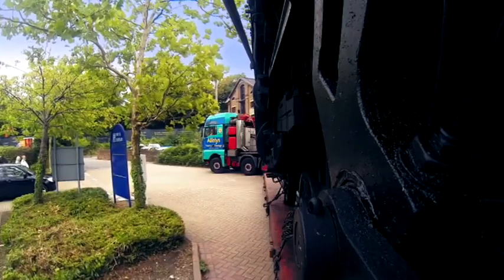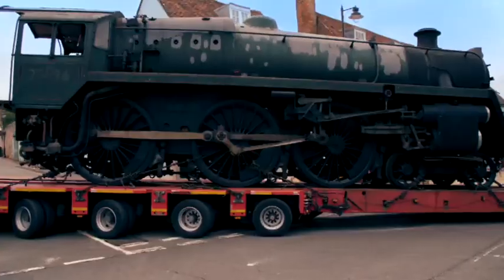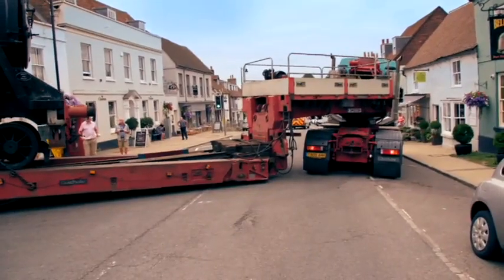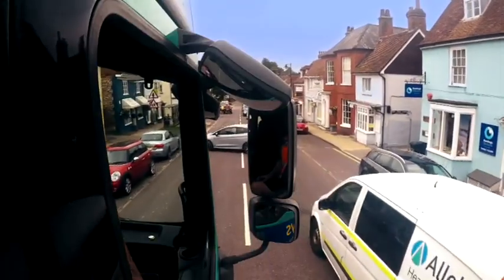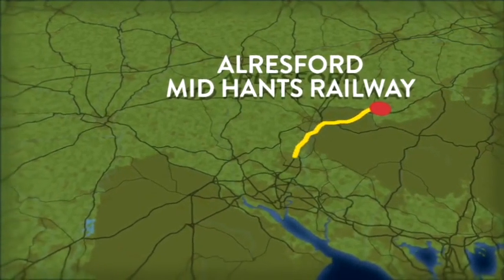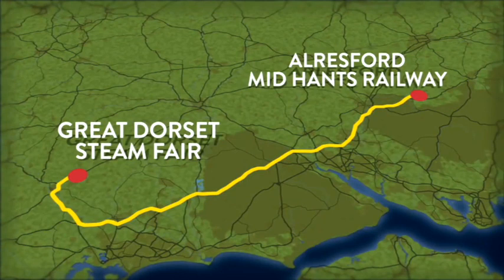190 miles south. Sam, can you run down the road, mate, and stop the traffic coming in? Ian and Jamie are battling to haul the vintage Standard 5 steam locomotive through a crammed town to reach the open road. Right, we'll just come past you, Sam. Come on, move out the way. They need to transport the engine 60 miles to the Great Dorset Steam Fair. They must arrive in less than 4 hours' time.